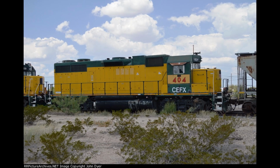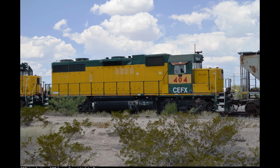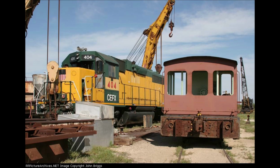However, UP's ownership of this Jeep didn't last long, as it was soon sold to CEFX Leasing in 2003, at this point still numbered 404, as it was repainted and retained its number around 2018. Even though the engine was recently sold to the Chesapeake and Delaware and was finally renumbered 2005 and 2020, this engine managed to remain number 404 on 3 different railroads in the midst of 7 renumberings.